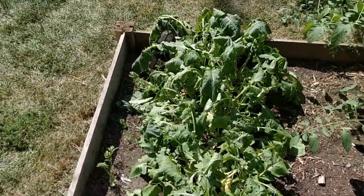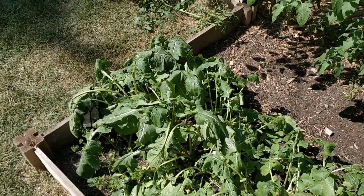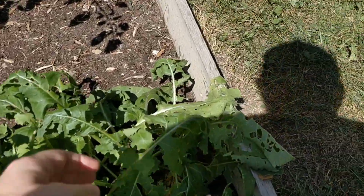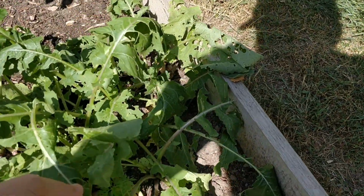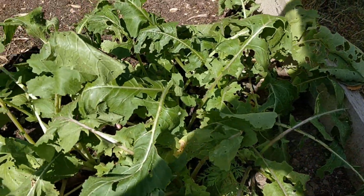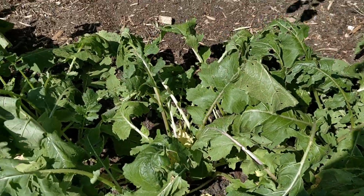And also, while we're looking here at this turnip stuff, you can see that it's getting eaten quite a bit. I'll take you around to the back corner of the property later to talk a little bit more about that.